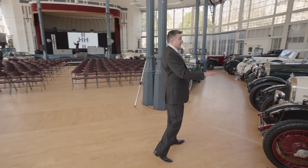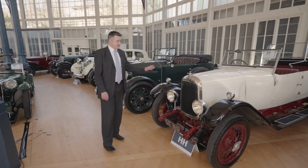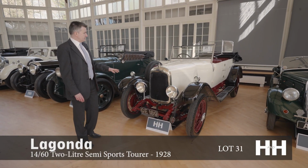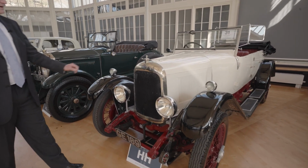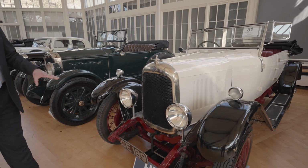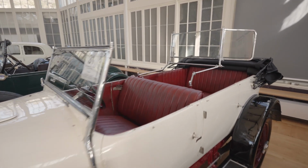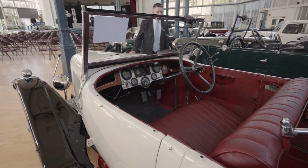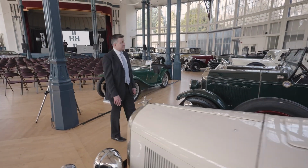We have, if you like value, a 1928 Lagonda 1460. This is the forerunner of the 2-litre. This is the car which has the Arthur Davidson designed 2-litre 4-cylinder engine. They are much underrated. This one is at no reserve. We've had it running. It's a nice older restoration. So in terms of a great value entry to vintage motoring with a lot of style about it, that Lagonda has much to recommend it.